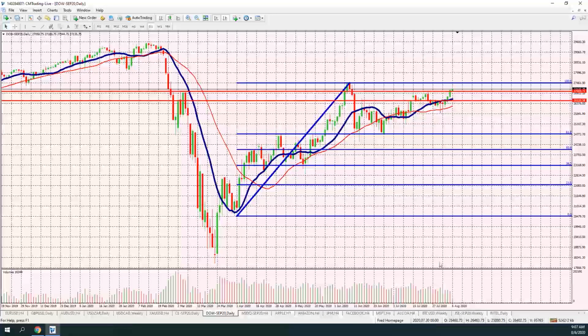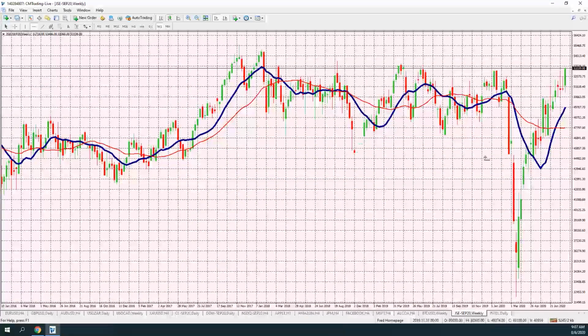Another index that I do follow is the JSE, and you can see here on a weekly chart, we're challenging the upper limit as well here. So it's not just the US markets that are strong, it's obviously some of the other markets that are strong also, in anticipation that these lockdowns actually will be reduced and we'll be able to break out a little bit better going into the fall.